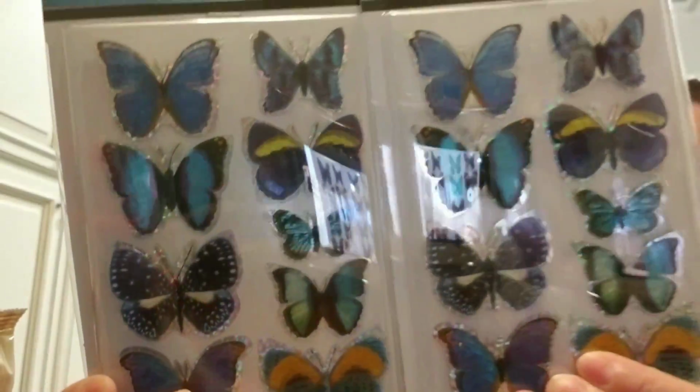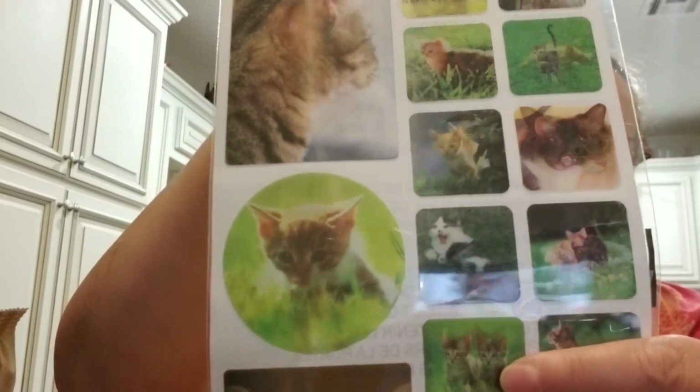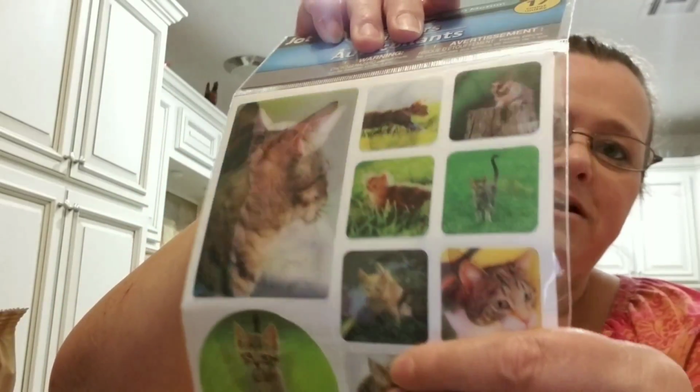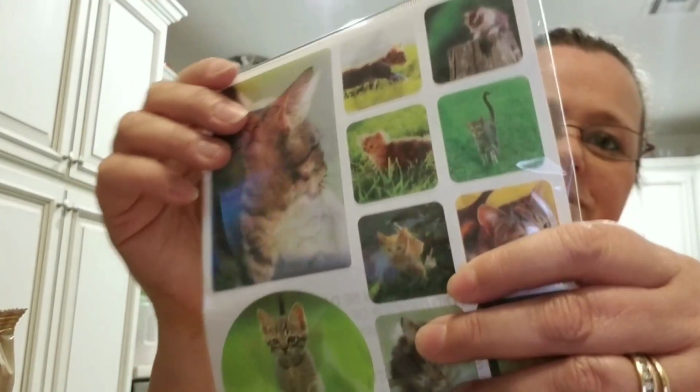So pretty. And they are the 3D kind. And then I did pick up these. These I thought were really cool. And there's 17 stickers in all of these. But this one has cats. And if you can notice, if I can get it to change on camera, they change. They're like two different stickers in one.